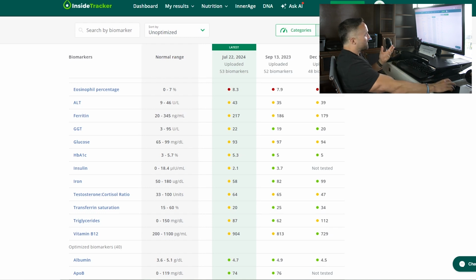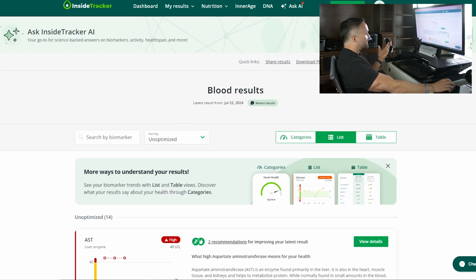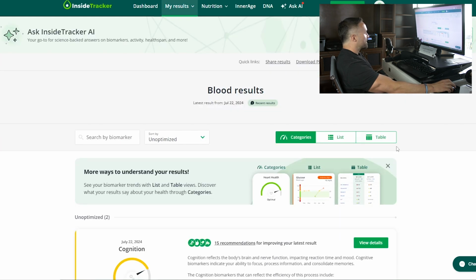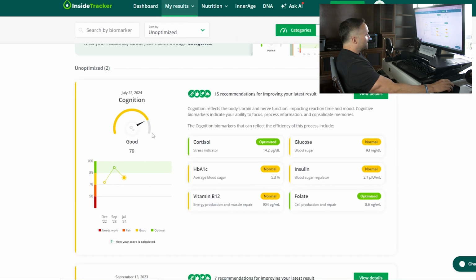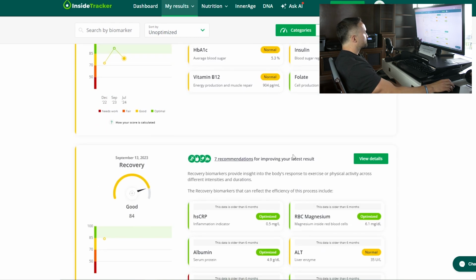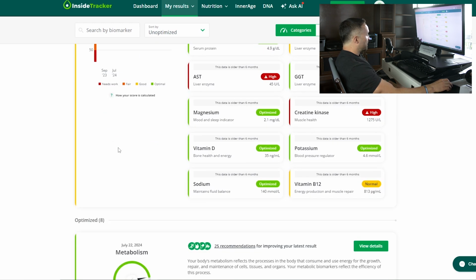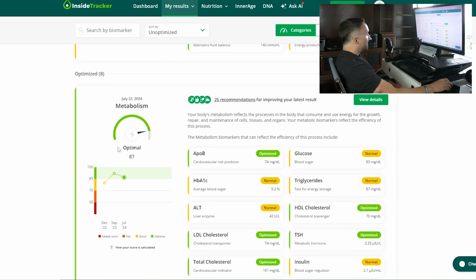And you can look at it in different ways. You can do it as a list. You can also do it in categories. In categories, this is kind of cool to look at. You can look at the things that affect cognition. Cognition, they score it overall. My overall score is good, not quite optimized. My overall recovery is good, but not optimized. Again, I think that's something I could really improve on. That will probably help with cognition.